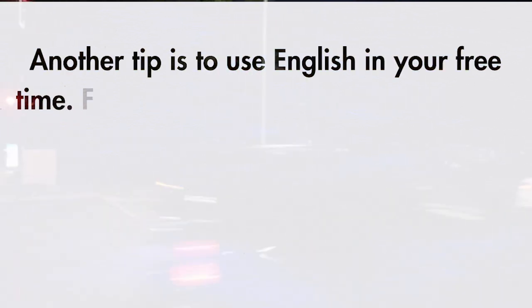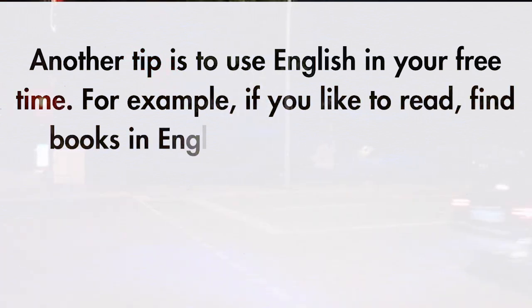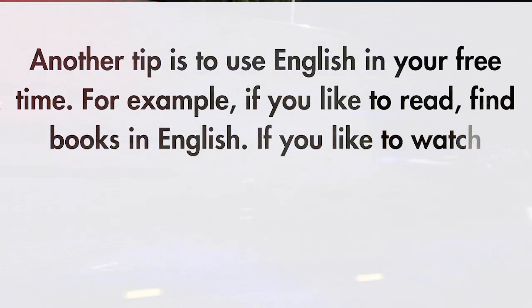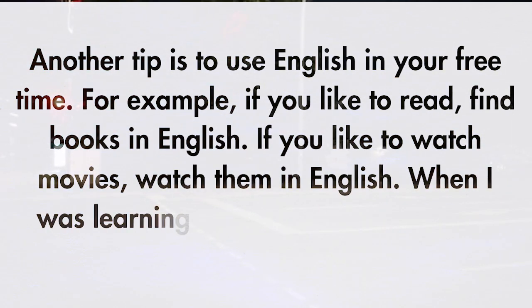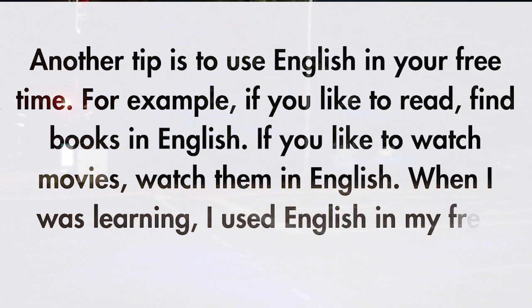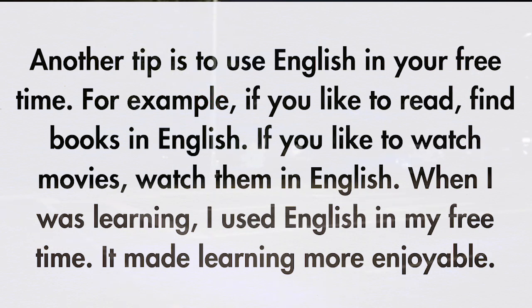Another tip is to use English in your free time. For example, if you like to read, find books in English. If you like to watch movies, watch them in English. When I was learning, I used English in my free time. It made learning more enjoyable.